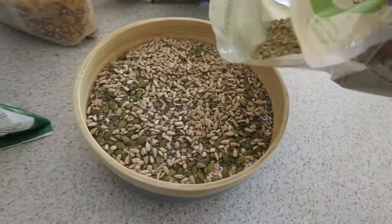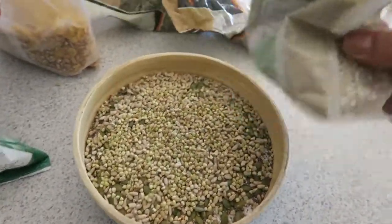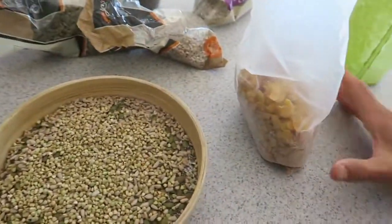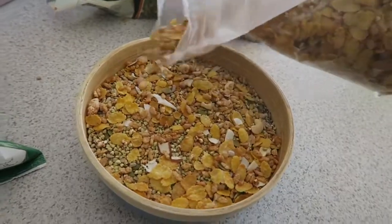Alright, last thing before the battery goes flat on this. Raw buckwheat. Oh, and one more thing. Let's just do a bit of this because it's fun. Boom, that's the cereal on top.